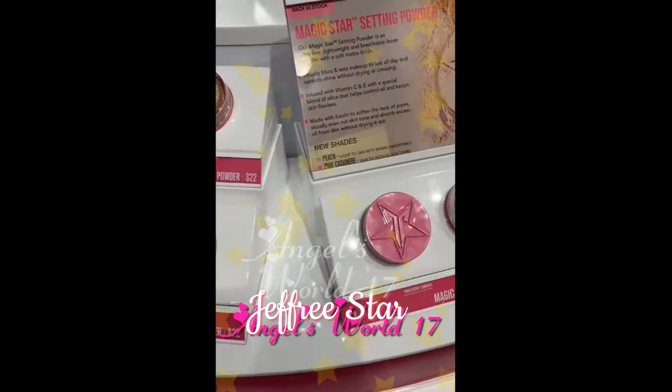You're getting a free, I need you to hold them both. I can't do this, my hands hurt. You guys are getting 2 free eyeshadow palettes, y'all. I need help. Yes, mama needs help.